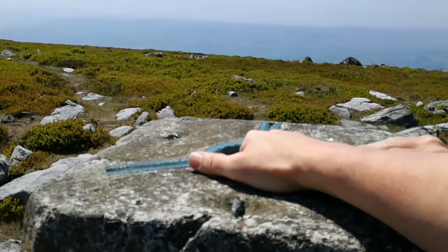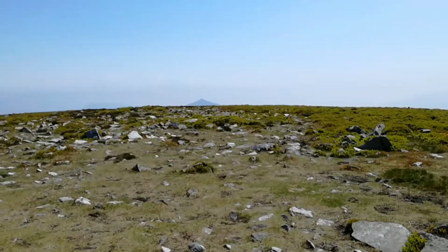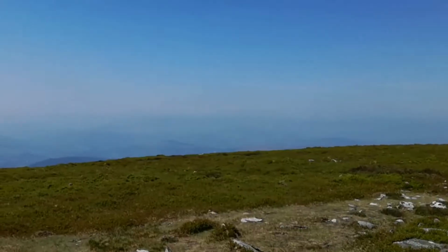Cerrig-Calch, 701 metres above mean sea level. You knew it was there, didn't you? Just didn't tell me. Over in that direction also, Sugarloaf.